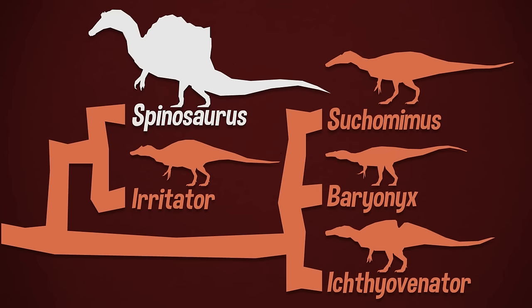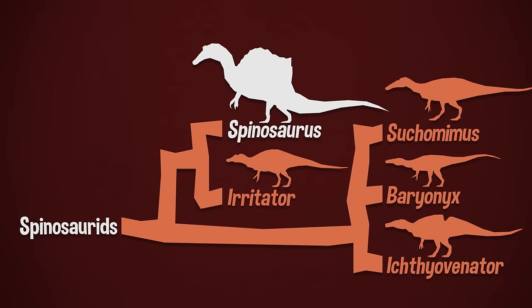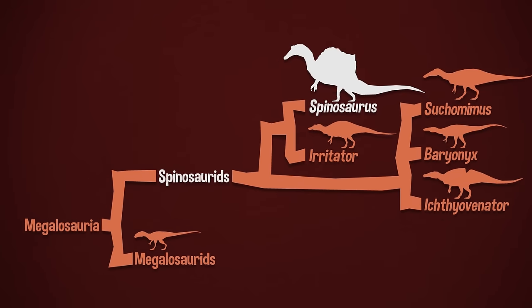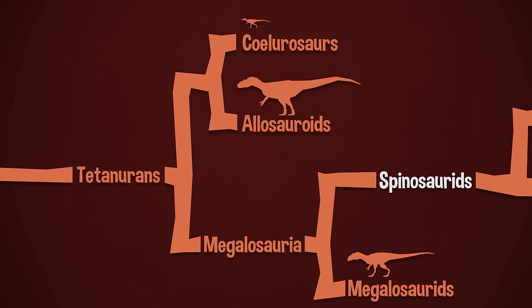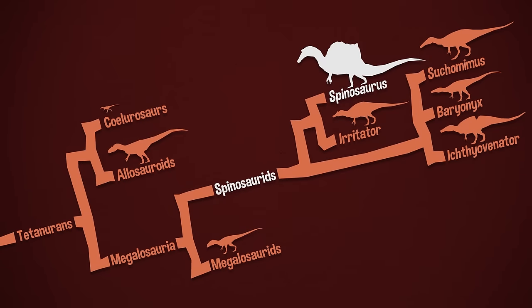about filling in the gaps with related genera, because we know that certain animals like Suchomimus and Baryonyx and Ichthyovenator are what's called Spinosaurids, which is the branch of Megalosauria that is closer to Spinosaurus than to Megalosaurus. Megalosauria, in contrast, is a separate branch of the Neotheropods from the Allosauroidea. So restoring this in the classic theropod stance and with classic theropod posture is really unfair, because it's not that closely related to what we usually think of as theropods.